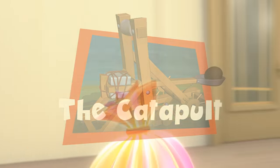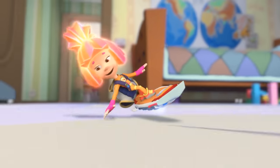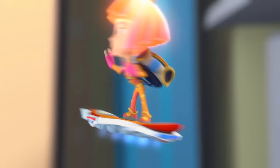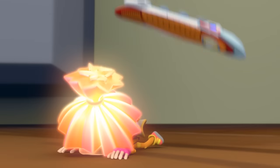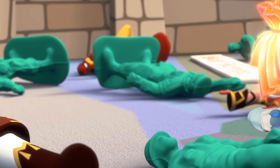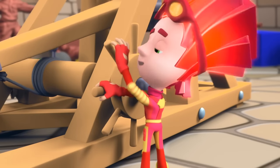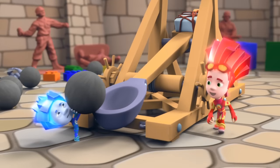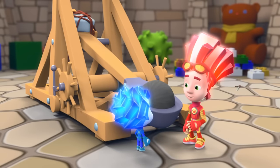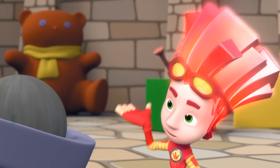The Catapult. Tom Thomas isn't here. There's no way these toy soldiers could have shot it themselves. Now that was a good shot. It wasn't real long, and not high either. And off target. It was pretty awful. It was good, but awful. I got it. So what do we do? We need to raise it up a little higher.